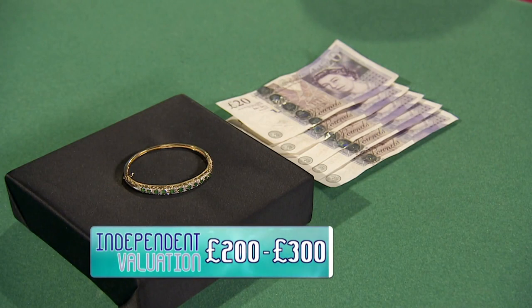I've jumped in here because I've just heard Corrie, our dealer, say £100 is her best offer. The independent valuers are saying 200 to 300. That, I believe, should go to the auction. I'll see you at the auction and hopefully we will get a little bit more than the £100. What do you feel like doing? I think in the circumstances, I'll go to auction, please. I wish you the very best of luck. Thank you.